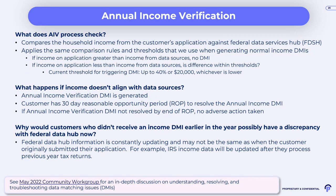So why would a customer who did not previously have an income DMI when they applied earlier in the year now end up with a discrepancy that would generate an income DMI, especially since we're using the same comparison rules that we would use under the normal income DMI rules? The real answer is because the data that the Federal Data Hub has changes regularly. It could be anything from IRS data that has now been updated because they've processed recent tax returns. In addition to the IRS data, we also use credit bureau data that's constantly updating. So even if the customer's application information hasn't changed, the data sources we're comparing against may have been updated and have more recent data.